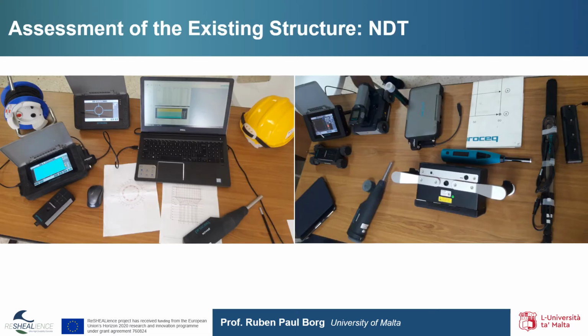In the images, one can see various pieces of equipment which were used for this investigation, including the Schmidt-Hammer, the ultrasonic techniques, georadar, cover meter, half-cell, and other related pieces of equipment required for such analysis.